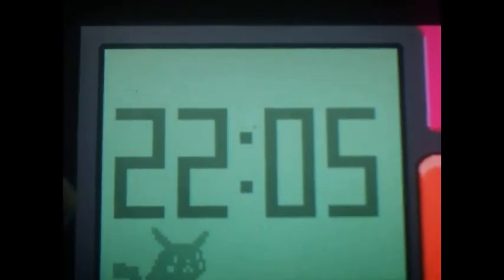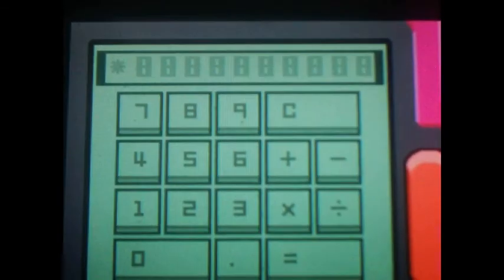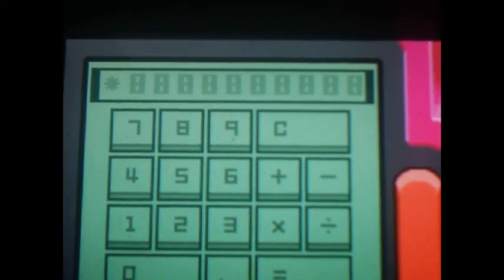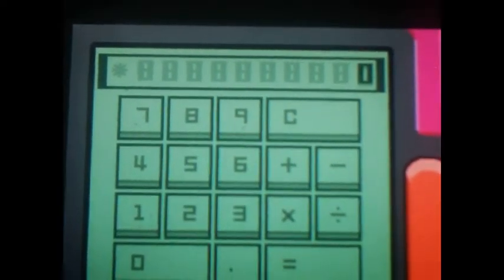Anyway, your next feature is the wonderful device known as the calculator. Is it pointless? Well, kind of, but who knows? You may need this in a gym someday. Hint, hint.